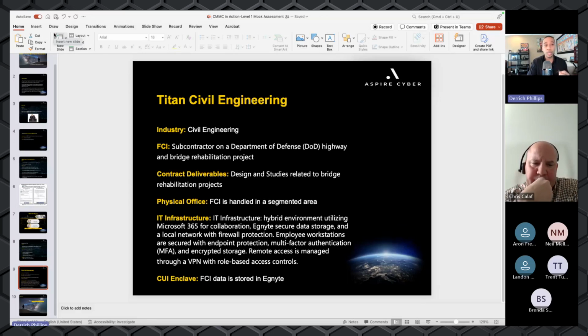Like one, we want to incorporate the incident response trigger for getting FCI on, if FCI is discovered on your public-facing systems. We want to make sure we have a process for the thumb drives and external hard drives, and how we're sanitizing those. A couple other things, but overall, I think you all are in a good position.